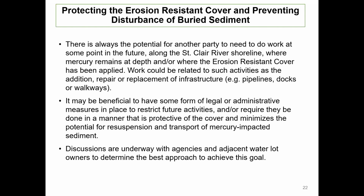All right, thanks, Ed. So with this remedial approach that Ed has described, we recognize the need to think about things that can happen in the future. There's always the potential for another party to need to do work along the shoreline for a number of reasons. It could be to repair a dock, a walkway, repair a pipeline, or put in a new sheet pile wall, or repair an existing one, those types of things.